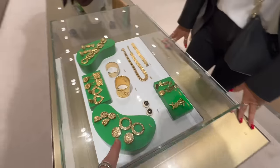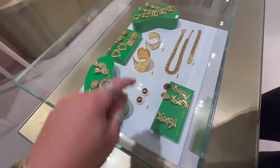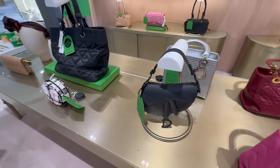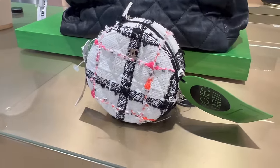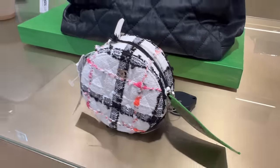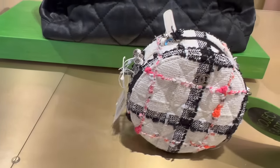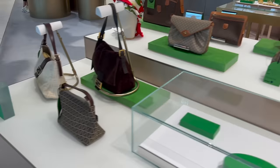Oh wow, is this vintage jewellery? Yves Saint Laurent earrings. Oh my goodness, the Chanel cuffs. That's a Chanel cuff. 2,300. Oh my goodness, look at this little Chanel. That is so cute. Again, some of them haven't got prices. Oh no, it's over here. 2,630. We've got Gucci and Fendi.